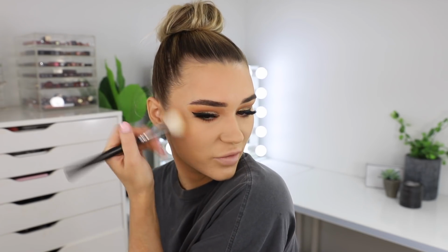I think this is too dark for me. If you guys can recommend me any good bronzers from the drugstore, please let me know. I'm just going to take a tiny bit. Oh, that was not a tiny bit of MAC Give Me Sun, just because I actually don't really have any good ones. Oh my god, I think there was some of that Physicians Formula stuff left on the brush.